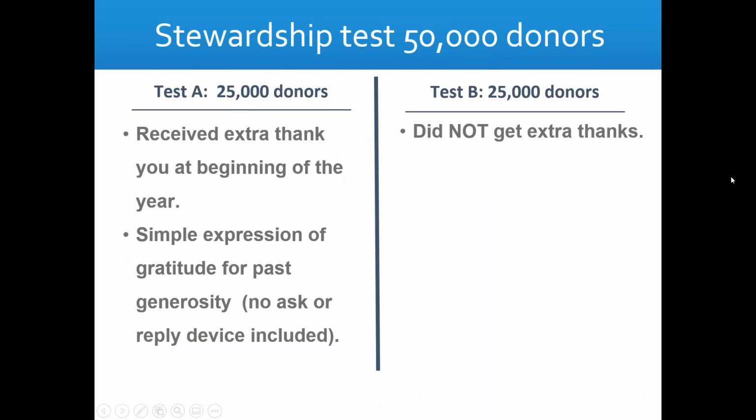So I want to share with you a stewardship test. This is a stewardship test that was done by Food for the Poor. And so I mentioned the importance of testing.